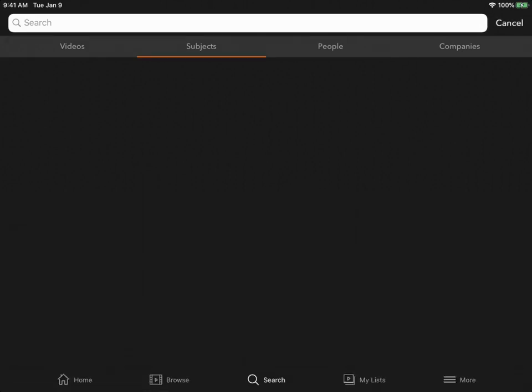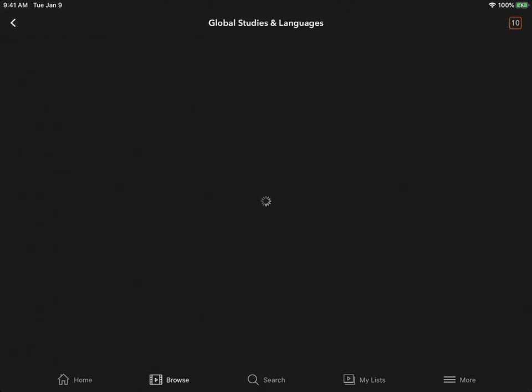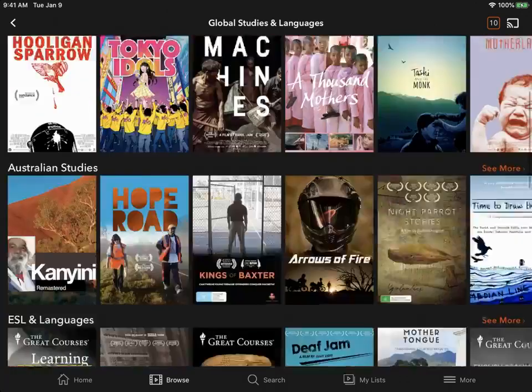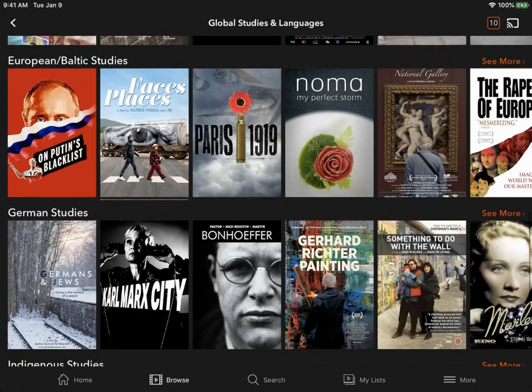You can also browse topics by clicking browse in the bottom of the screen, which I will do here. And you can see they allow you to browse, you can look at movies or documentary, the arts, global studies and languages. So these are all ways that you can browse as well. So I'll click on global studies and language. And these are Australian, Asian, African titles. So lots of great foreign films here.